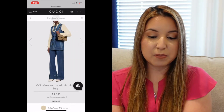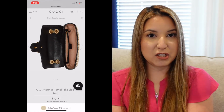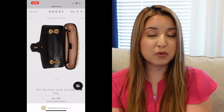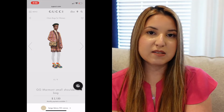Inside is the same material as the other one. It's a little bit of a microfiber suede combination. It is in a very pretty beige blush pink sort of color, and it also does feature a zipper pocket on the inside. You can use this one as a shoulder or crossbody because you can double up the strap on there. So it's a handbag that is very versatile.